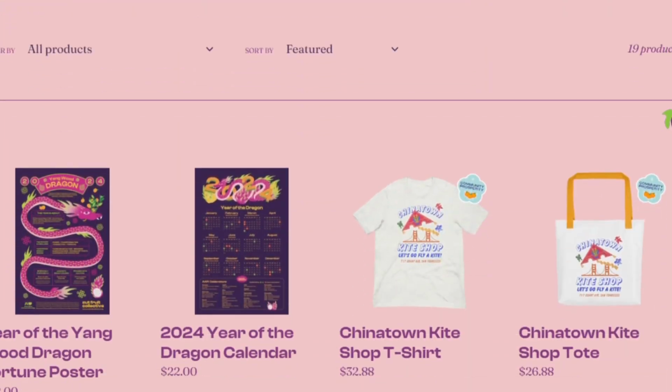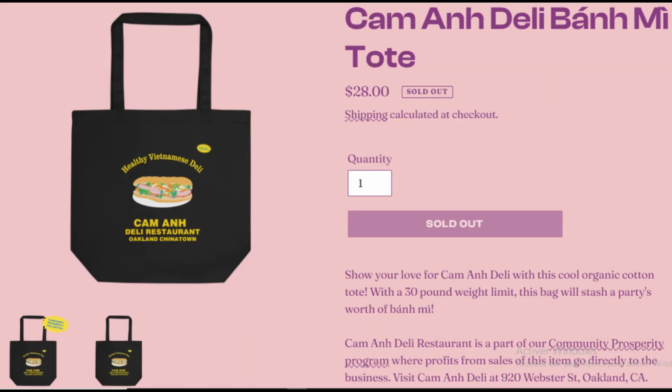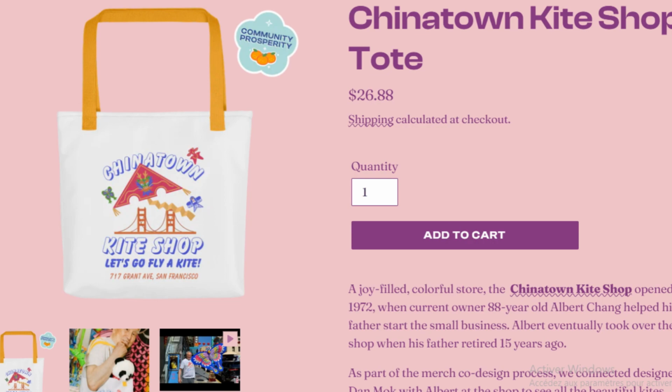Cut Fruit Collective stepped up, and that's with Daphne Wu. She's really amazing. So they had some good community efforts. They had a collective of artists, and they had the artists design pro bono for small businesses, like t-shirts and bags. And then after those were designed, they donated all the proceeds from that to us to help us stay afloat, which was super amazing. I think all the pandemic swag is gone, but we do have some new swag.